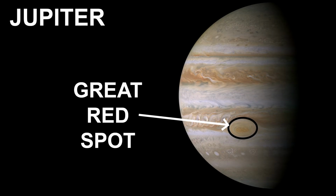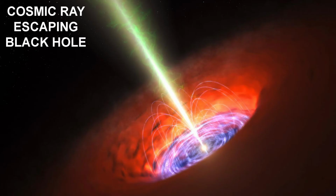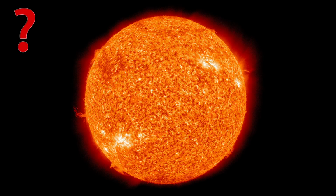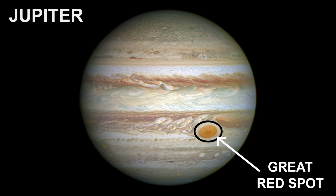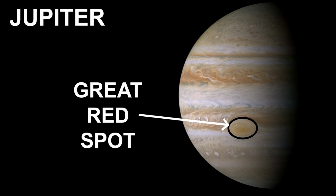There is no definitive theory as to what causes the formation or colour of the Great Red Spot. Laboratory studies are examining the effects that cosmic rays or UV light from the Sun have on the chemical composition of the clouds of Jupiter. One question is whether the Sun's radiation reacts with ammonium hydrosulfide in the planet's outer atmosphere to create the deep red colour. Research suggests that the storm produces extreme amounts of gravity and sound waves, owing to the turbulence of the storm.